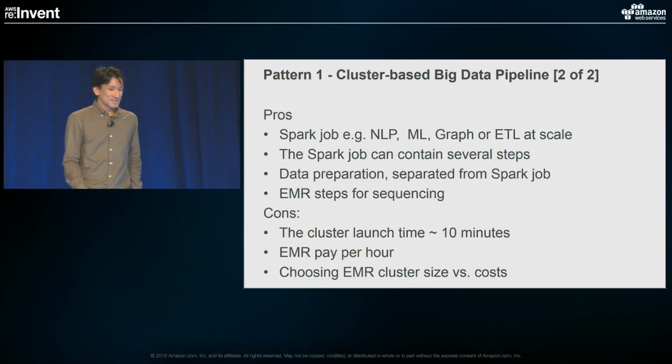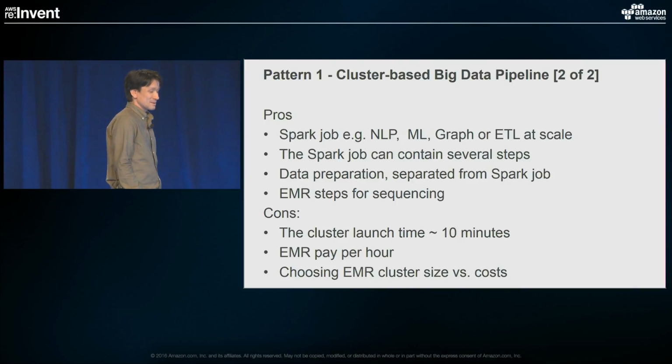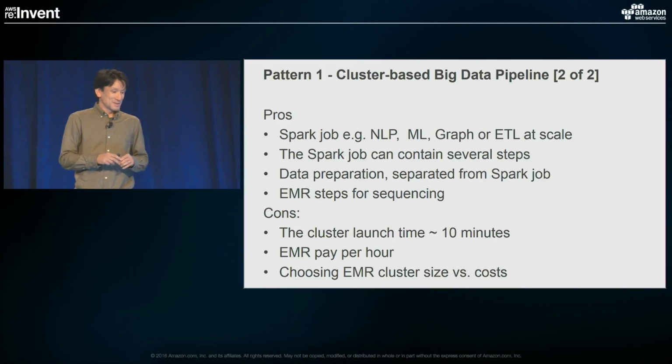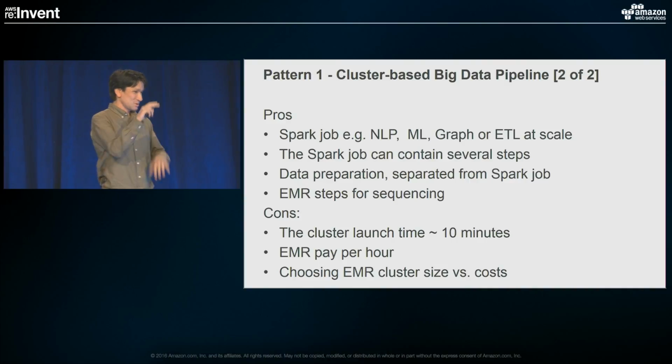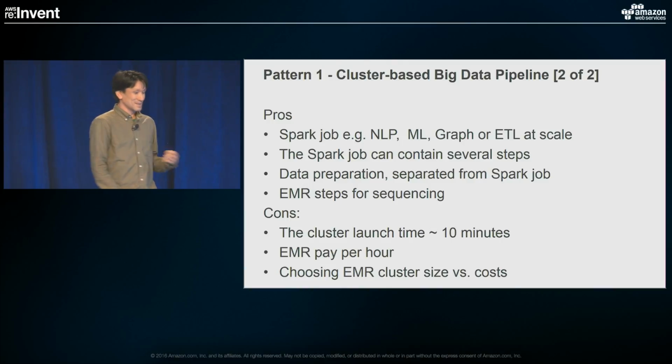And this allows you to also run the more traditional ETL at scale, so that could be enrichment or parsing of specific data fields. The Spark jobs themselves can contain many steps, but with EMR you also have a set of steps, so you've got two ways of sequencing, which is really good. The downside of having an EMR cluster is that it does take 10 minutes to spin up, and obviously you're paying per hour. So imagine if your huge ETL job takes an hour and 1 minute, then you would actually pay for 2 hours. So obviously that's a limitation.